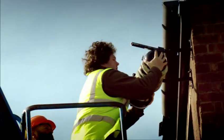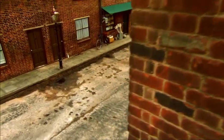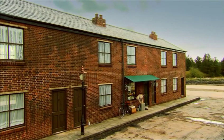Using high-speed filming and modern blast gauges, defence scientists have been able to analyse the effects of these bombs for the first time. It also gives us the unique opportunity to see what the bombs of the Blitz did to streets like this.